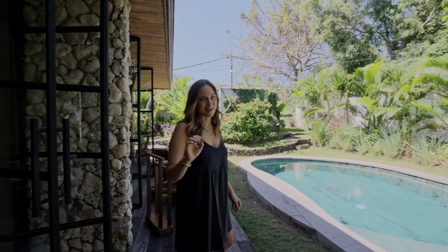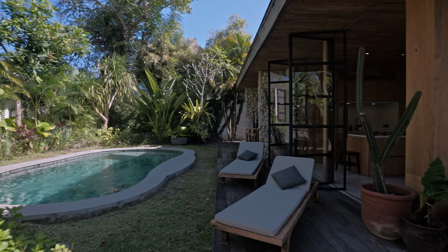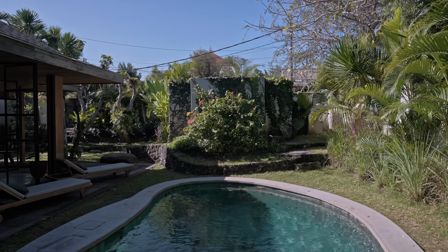Not a tropical home without a pool, and this is beautiful, very sun-drenched, and then it's completely wrapped with very lush green.